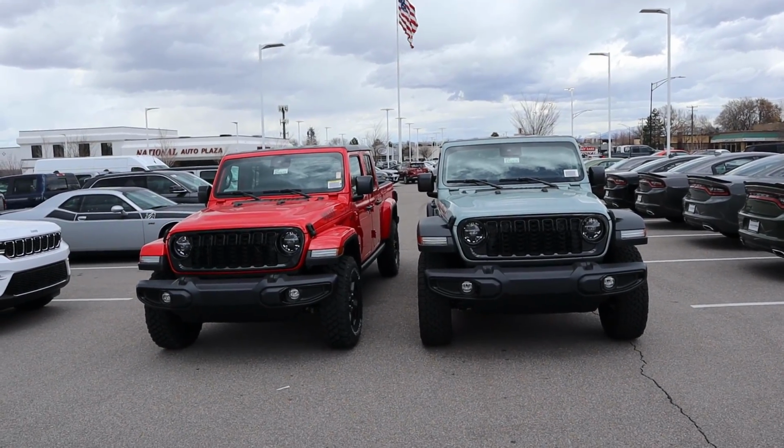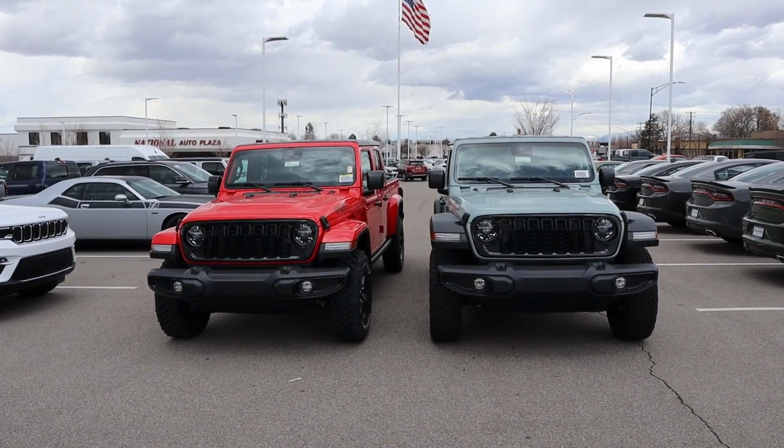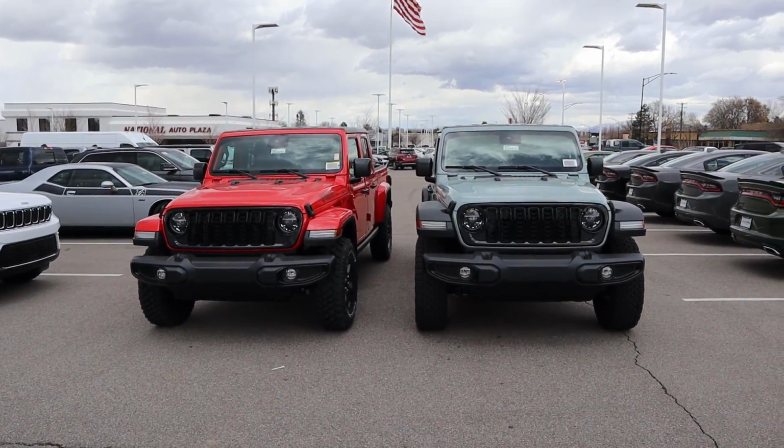So with that being said, I would like to let all of you know that you just spent the last 5 minutes staring at a couple Willys. I had to say it. Anyways, let's take them out, drive them, and see which one drives the best.